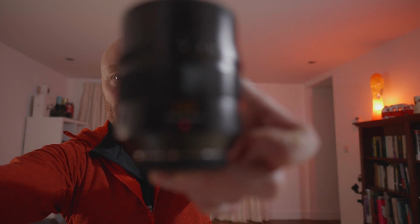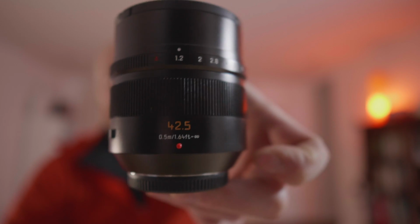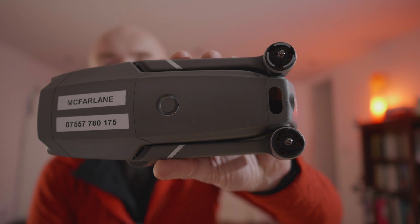New kit was excellent. I am in love with these, if the GH5 is going to do its thing. These Panasonic Leica lenses are just absolutely beautiful depth of field. Really, really nice look to them. There's a lot I could say technically about them, but mainly I just love the way they look, love the way they draw a scene out.